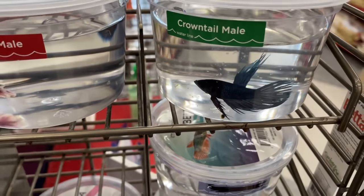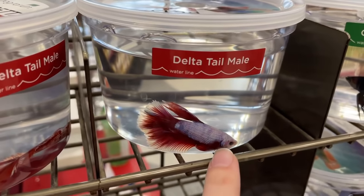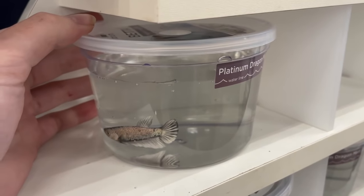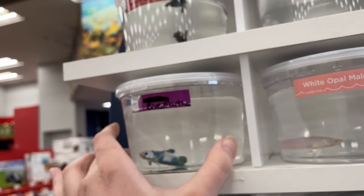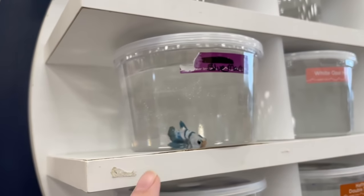There is this crown tail, which is pretty cool. There's this female, oh no, this is a male. That's really cool, it has like purple and stuff and then red. They also do have this platinum dragon, which I really, really like. So this is a contender here. So I have this blue and white marble, which actually does change color and I really like his pattern. So that might be one as well.